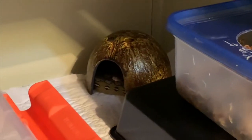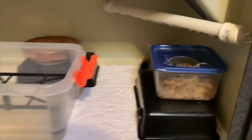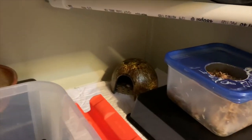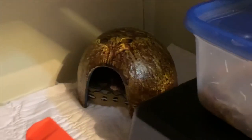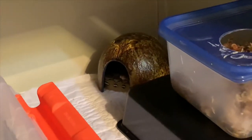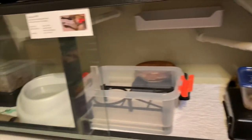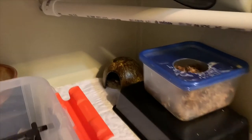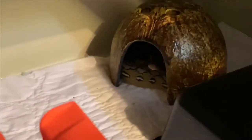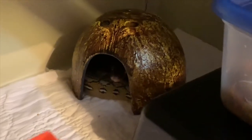I just can't believe that of the three hides, actually four hides he has in here, if you count underneath the water dish, that he has chosen that tiny coconut hide that I cannot even believe he fits in. But if that's what he likes, it's his choice. He has the choice and control to do what he wants in his enclosure and use what enclosure furnishings he wants to. I just think it's interesting that he's chosen the smallest possible hide. And I'm always surprised that his whole body fits in there. All right, TC, I'm leaving you alone.